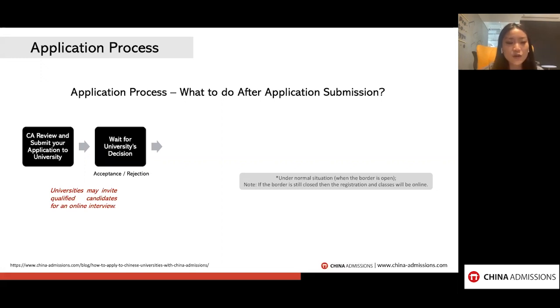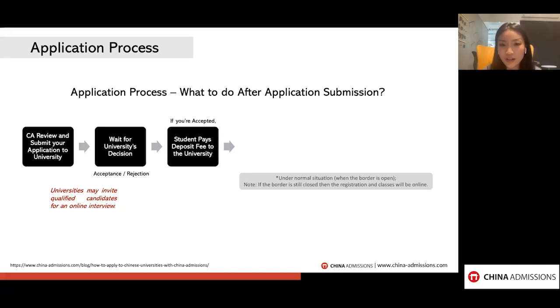Next stage is we wait for the university to give a decision. During this stage, the university may require more documents. We will let you know and keep you updated about it. If you are accepted, you may be required to pay the deposit to the university to secure your seat.